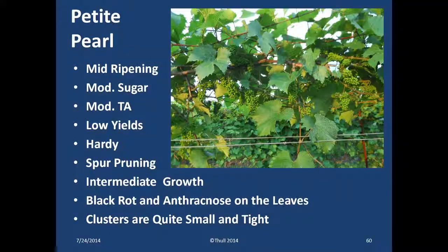Petite Pearl, I don't have a lot of information on Petite Pearl, but this was a photo from Shelburne Vineyards in Vermont. These were really nice clusters hanging there, and I saw some really nice clusters hanging out here. So I was quite impressed with it. It does have that tightness, so we have to watch that as it goes forward, that we don't get a lot of berry splitting, because that could be detrimental.